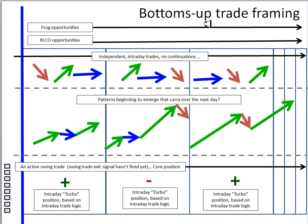A third way you might see some bottoms-up trade framing is in the case of you have an active swing trade already ongoing. In other words, a swing trade that's still open where the exit signal hasn't fired yet, and you might have a core position in that system based on a position size that includes your overnight risk, or the risk expressed over the average life cycle of that trade.